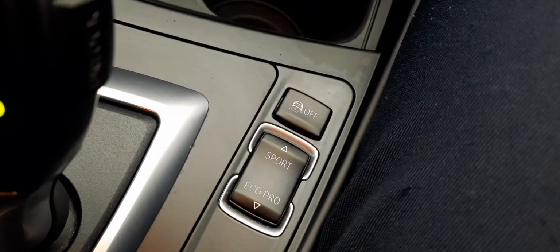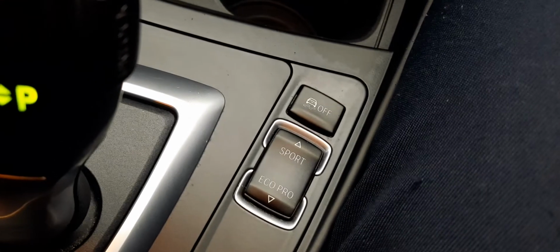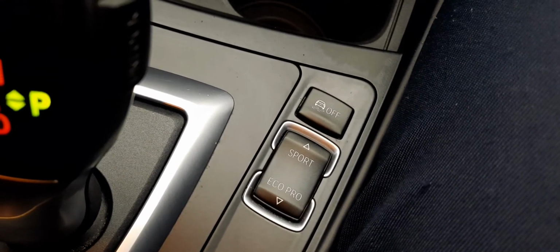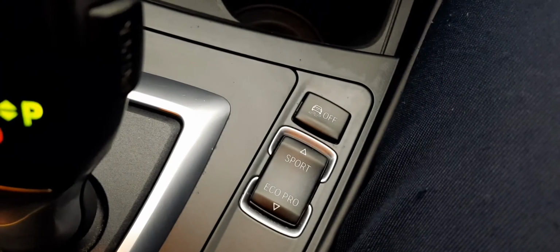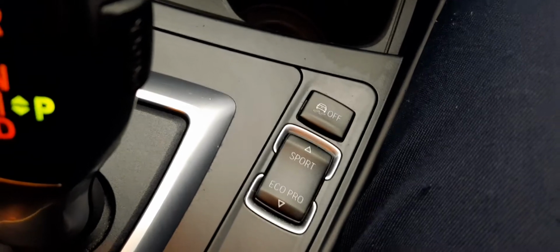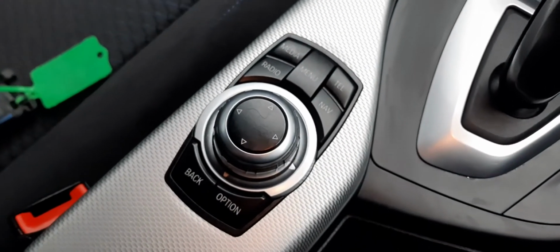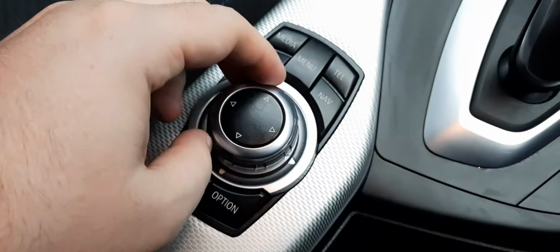However, if you're like me and you like to sort of floor it on the weekend when everyone's looking, but perhaps save some money in the week when no one's looking, whack it in Eco Pro. I won't tell if you don't, and you can save yourself some money right there. Traction control button too.